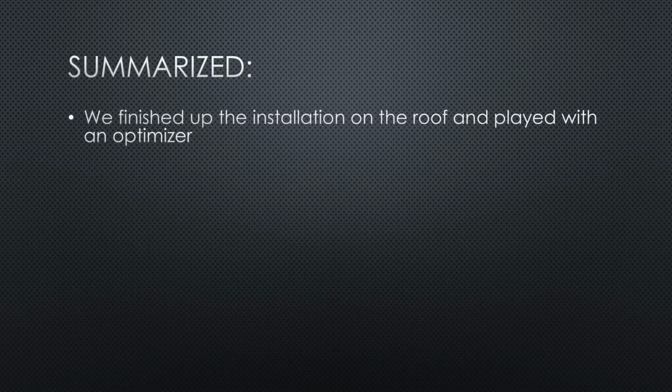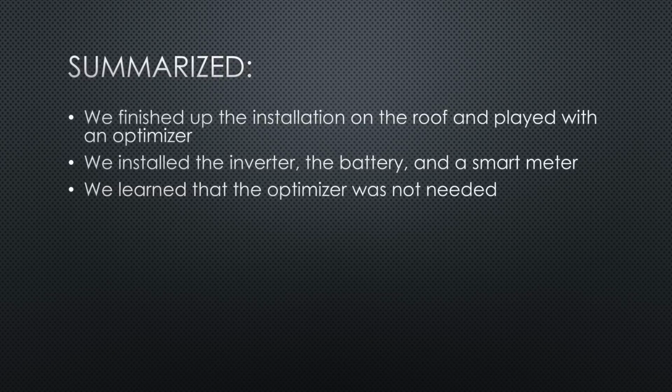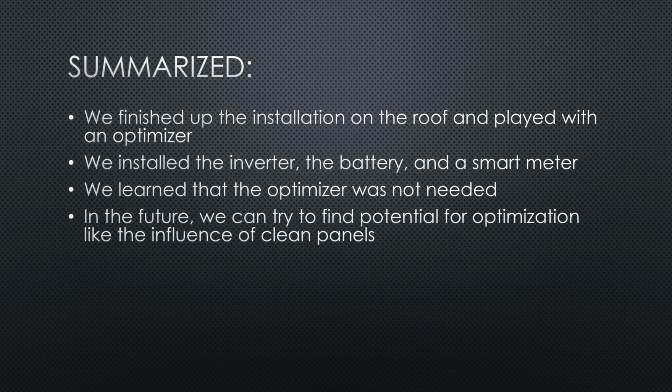Summarized, we finished up the installation on the roof, installed an optimizer at the wrong place, removed it and learned that it was not needed. We installed the inverter, the battery and the small meter and connected the inverter to the grid. Because my neighbor has a very similar setup, we could see that the optimizer was not needed. In the future, we can try to find other potential for optimization. For example, the influence of cleaning of the panels on power production.